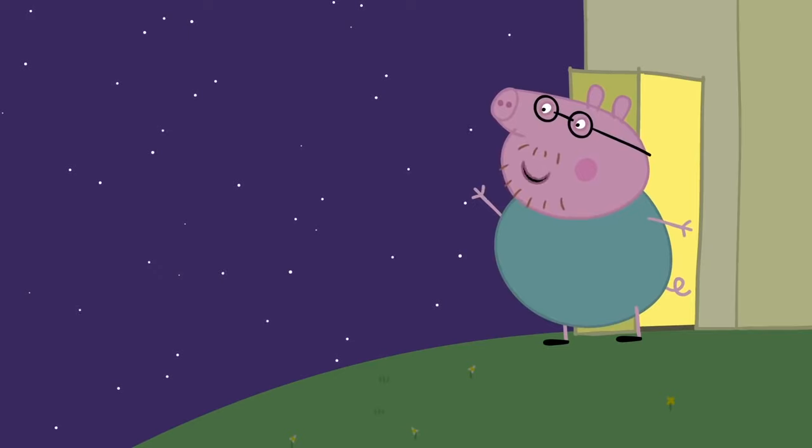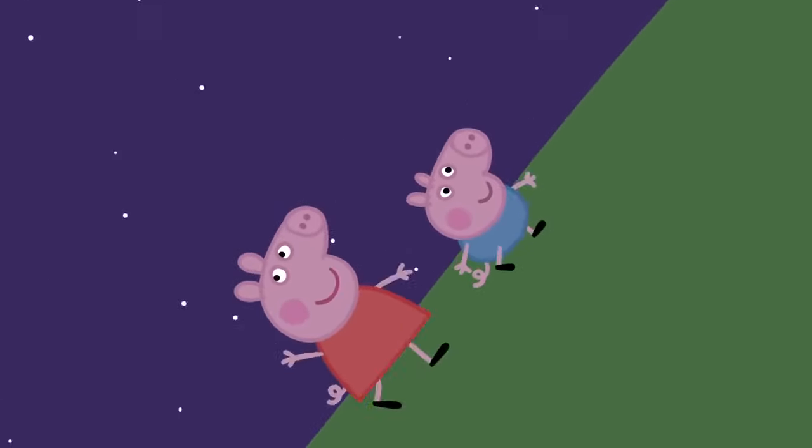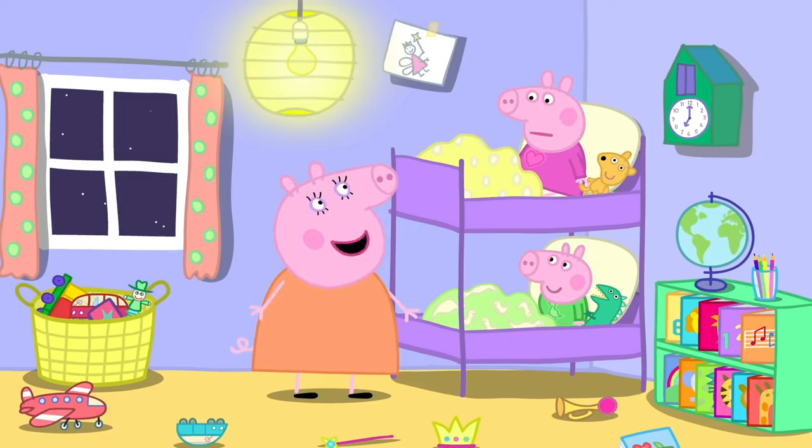Peppa, George, bedtime. OK, Daddy. Bye, everyone. Bye-bye. It is bedtime. I'm a bit sad that my shadow's gone away. Don't be sad, Peppa. The electric light can make shadows. And we can make shadow puppets.